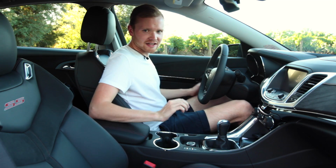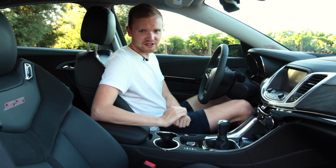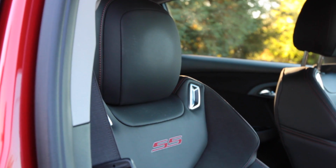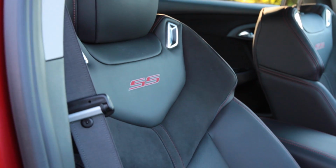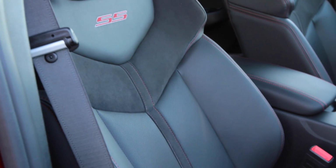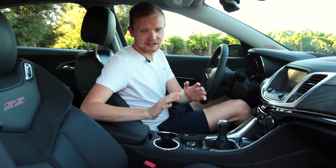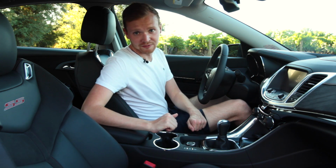Although the Chevrolet SS is pitched as something of a premium sports sedan in the US, so it gets some stuff that we haven't seen yet back home, like these individual front seats here, which are much better sports buckets. They've got better bolstering here and these sort of metal accents, but we may well see these seats coming into the Series 2 Holden SS in September.